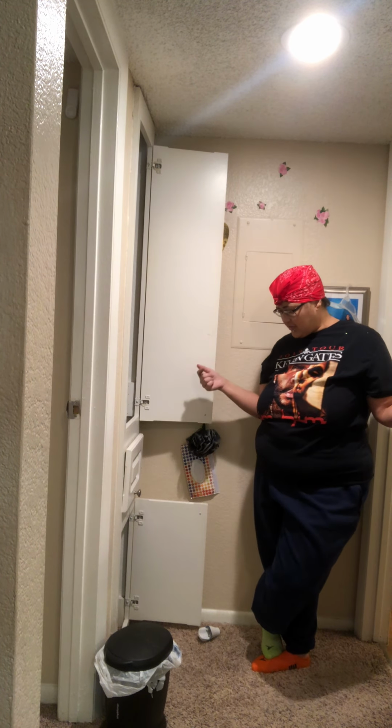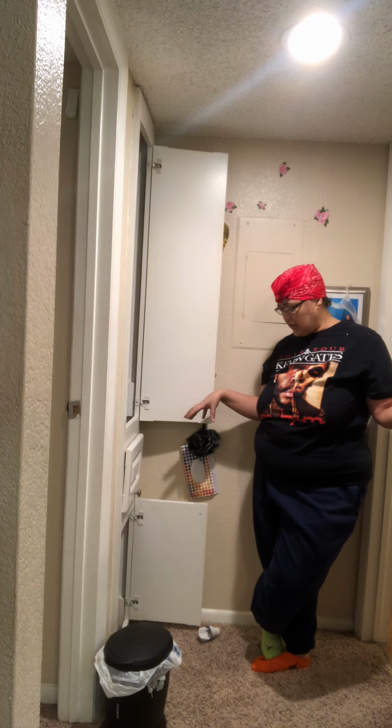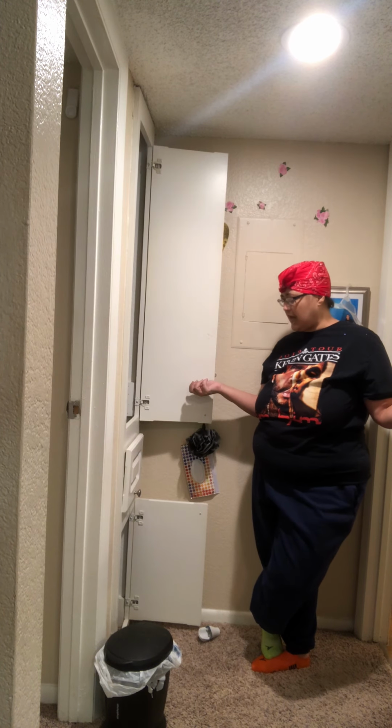And everything that's inside of here has been working for me as far as my Christmas decorations, so I don't want to take them out of here, because it is a nice little safe spot for my Christmas decorations to be. So I'm just like, oh, I don't want to take them out of there. So my stockings might just stay where they're at.